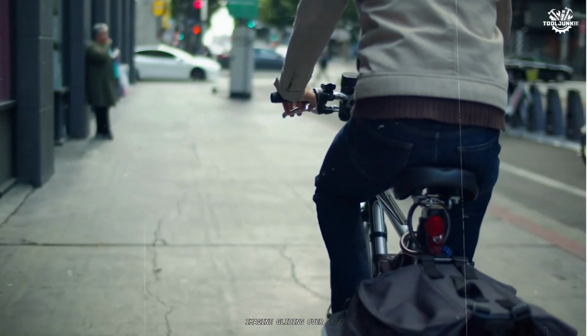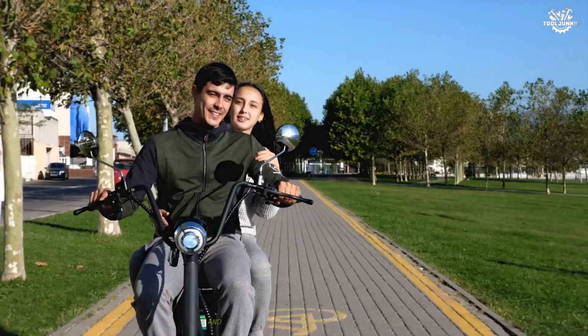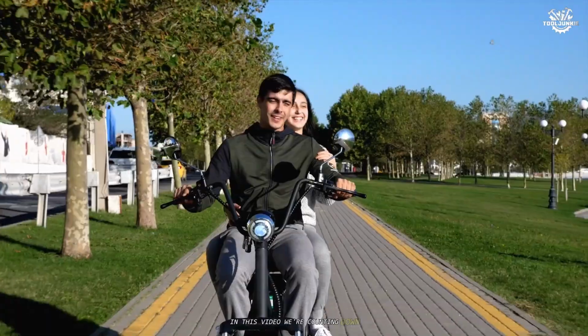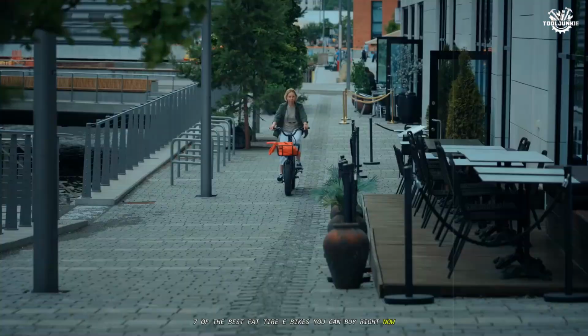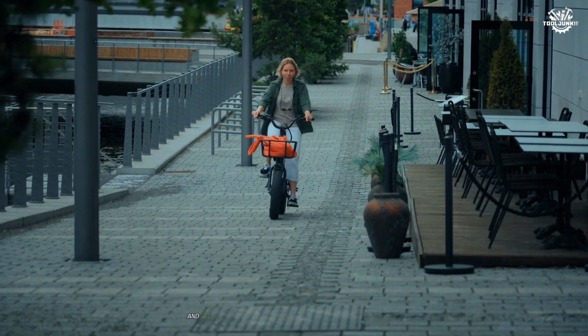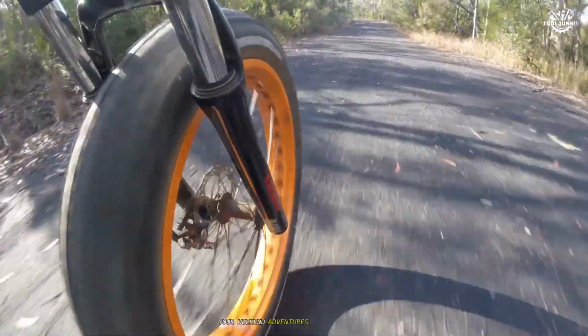Imagine gliding over sand, snow, potholes, and trails without breaking a sweat and without feeling every bump in your spine. In this video, we're counting down 7 of the best fat tire e-bikes you can buy right now, from budget-friendly beasts to premium trail-ready machines, and by the end, you'll know exactly which one fits your commute, your weekend adventures, and your wallet.